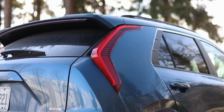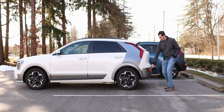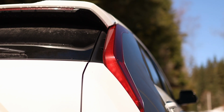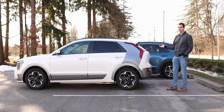The other thing that kind of bothers me a little bit about the rear styling has to do with the turn signals. They're way down here. I much preferred if they were integrated into the brake lights. Overall though, so long as that panel is in the same color as the rest of the body, I think that the Kia Niro is fresh, funky, and really unique.